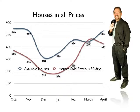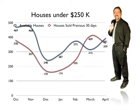Now, I'd like to break that down along the price line of $250,000, simply because a lot of people figure under $250,000 is a great starter home, and that segment of the market is actually quite a bit hotter than the luxury homes. Homes under $250,000, currently we have 391 available, and in the past 30 days we've sold 359. So you can see those lines. Actually, past month we sold more in one month than we had available at the end of the month, which makes for a very, very tight market. Great for sellers, not so good for buyers.